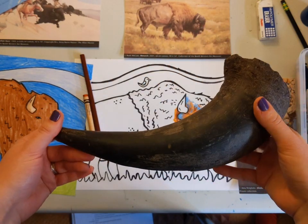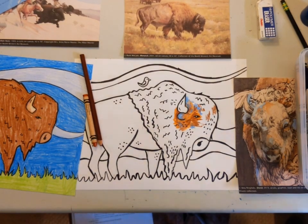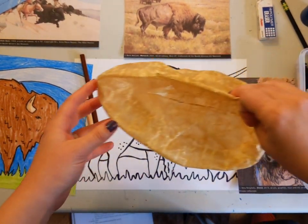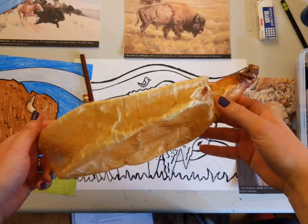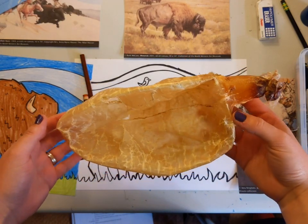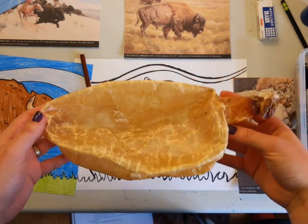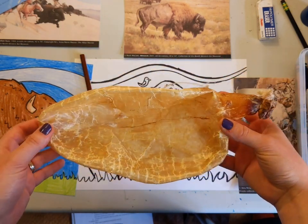And they could use this as a water bottle, but there's actually another part of the buffalo that's even better to use for a water bottle. Now, it is a little bit gross, but this is a part of the buffalo. Does anyone have any guesses? Any thoughts? What is that? This is actually the buffalo bladder.